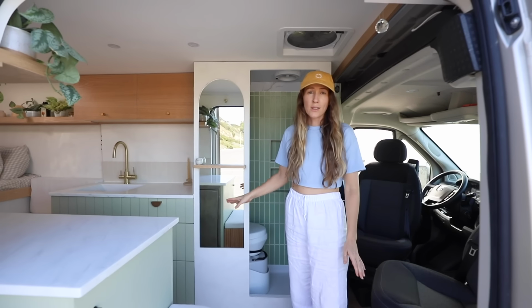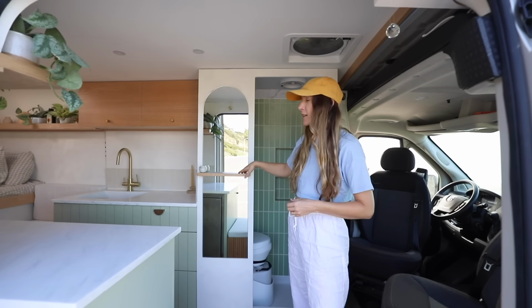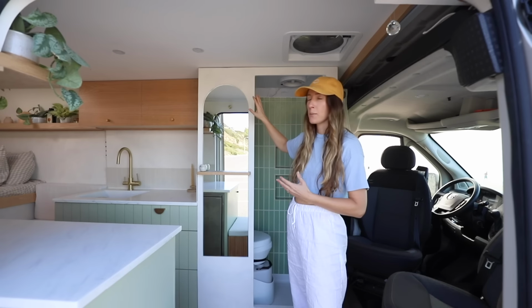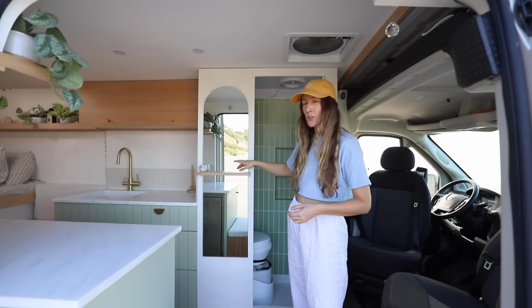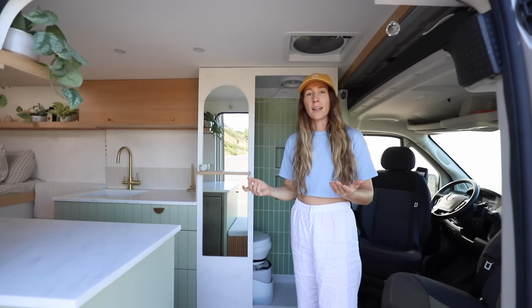One more thing I was super excited to incorporate into a new van was a full-length mirror. So we had this mirror custom made to fit this space. We had it made into 2 pieces so that we could have a little shelf in the center. That way I can set my makeup or skincare products down when I'm using the mirror.